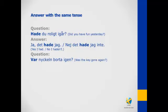Another question. Var nyckeln borta igen? Which means, was the key gone again? And the answer could be, ja, det var den. Nej, det var den inte.